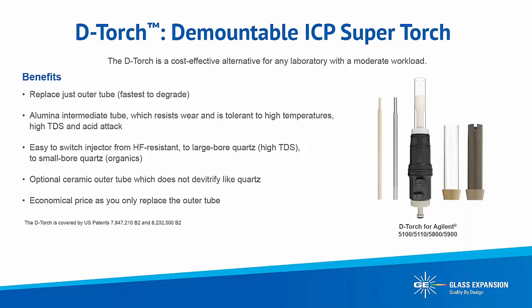So a lab that's running through 3 to 4 quartz torches a year would pay one of these D-torches off in that time. And then you break even, that's your break-even point. After that point, you're saving money on every torch. In situations where you are going through lots of torches, we also have a ceramic outer tube. That will last for a number of years, providing it doesn't roll off the bench. So you'll find for most instruments now, there is a D-torch available for it.